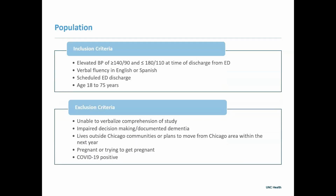So once they were screened, our inclusion criteria included an elevated blood pressure of greater than 140/90 and less than 180/110 at time of discharge from the ED. They had to be verbally fluent in either English or Spanish. They had to be scheduled to discharge from the ED, so they couldn't go either upstairs to the floor or out to any kind of care center. And then they also had to be between the ages of 18 and 75 years old.